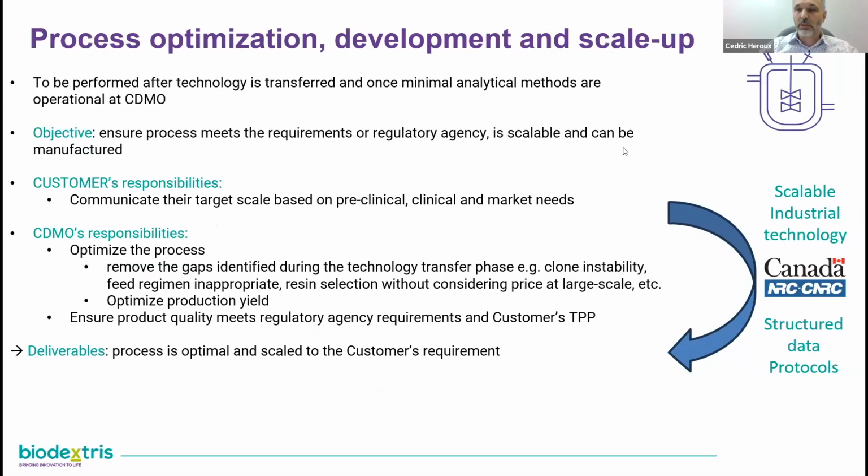Process optimization, development, and scale up. Whenever you're going to engage into developing a process for your innovation to become a product, you need to keep in mind that it needs to be scalable and that the technologies that will be used are actually available and industrial. Once again, this is one of the benefits you get from working with a trusted partner that's going to provide structured data protocols, but that's also going to make sure that the technology that's being used is robust and will be able to live well with your product until the clinical phases.